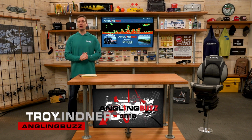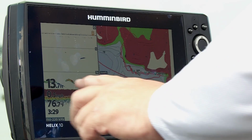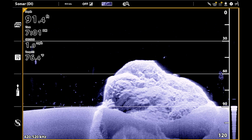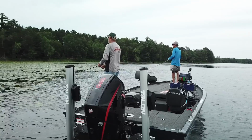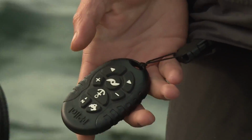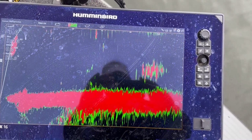Looking back, it's pretty incredible how fast electronics have changed the way we fish. 2D sonar, high-end mapping, side imaging, down imaging, 360-degree imaging, shallow water anchors, and trolling motors that can hold you in place with a push of a button and follow depth contours. And most recently, forward-facing sonar.